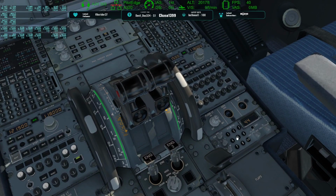Operations complete. Set the brakes. Henderson Tower, Baron 222 Charlie Victor, request to go around. Stand by. We're disconnecting the tow now.